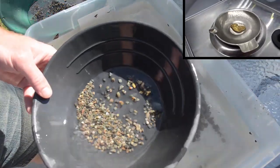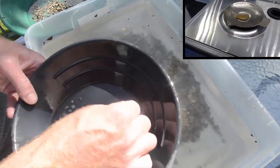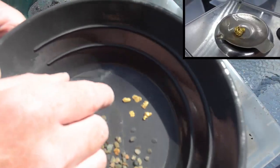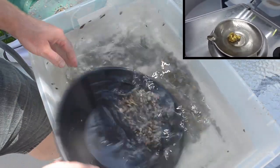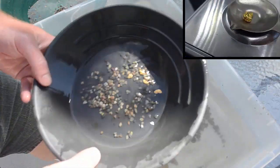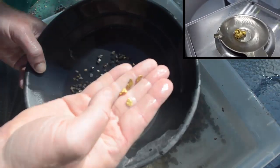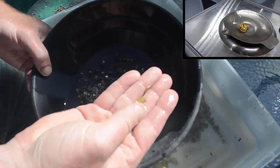Oh, a lot in this one. 1, 2, 3, 4, 5. Look at that guy. Those are pretty nuggets. Four more. You can really notice the difference between the Australian nuggets and the BC nuggets. Big color difference and shape difference too.